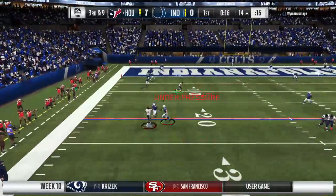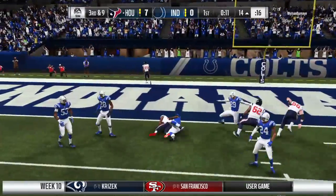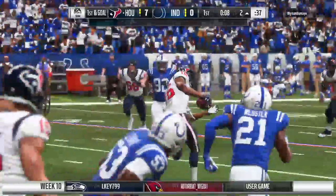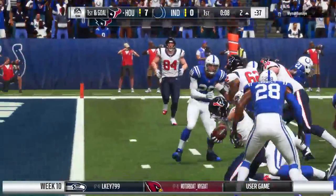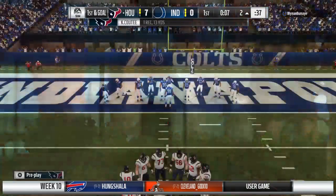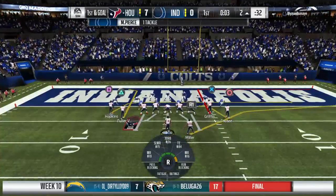Dancing to his left. Throw left side, complete to QT, and he'll be taken down at the 2-yard line. They're able to convert on 3rd down, and that sets up a 1st and goal. And there was absolutely zero pressure on the quarterback on that play. 3rd down, and he has all the time in the world to eventually find an open receiver for a 1st down pickup.